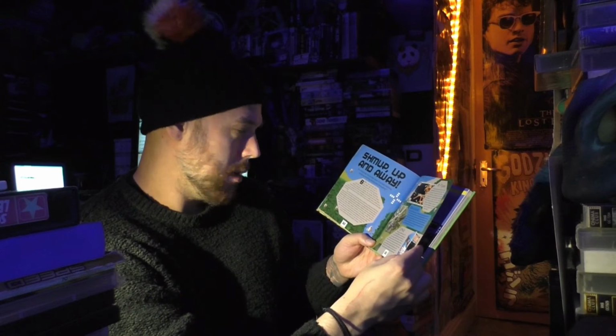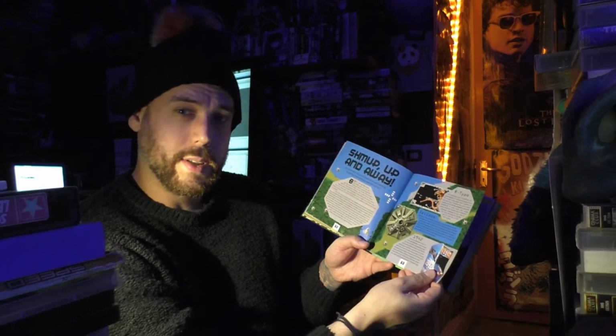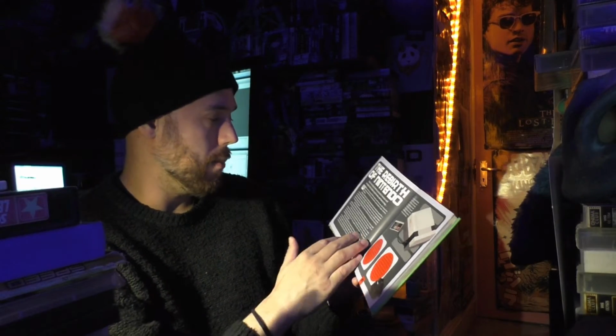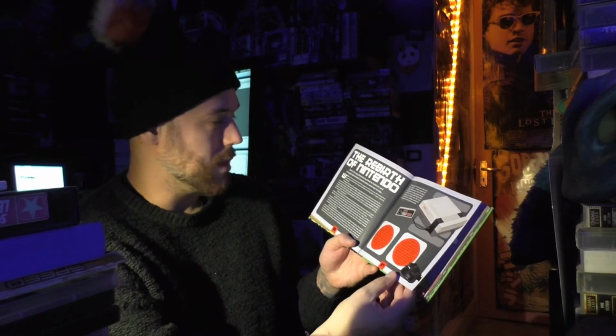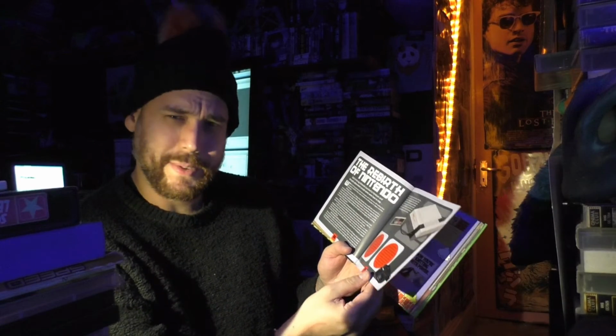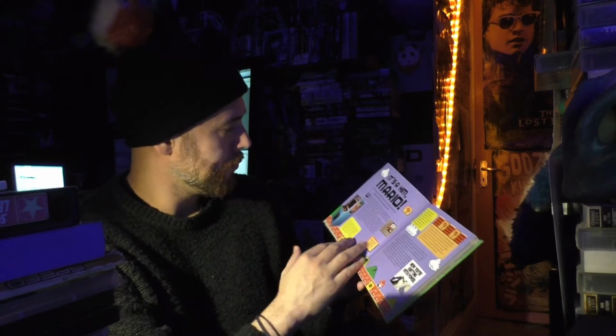R-Type. It goes into a lot of detail on these. I know you're seeing me more in the book, but, you know. Castlevania, still going strong. The Rebirth, the N6, I've got one of these downstairs. The N64. What's that one there? It's just the Nintendo. So Donkey Kong, Mario, everyone loves Mario, man.